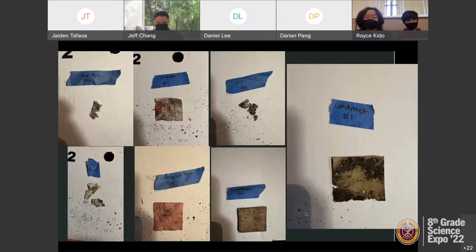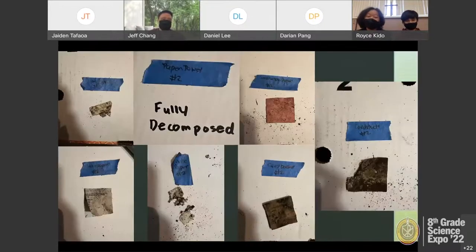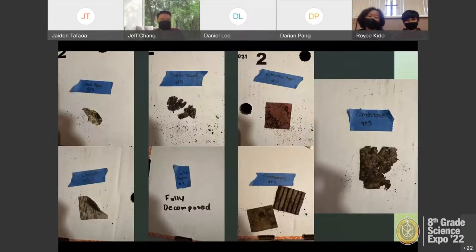So here's basically what happened in all 3 trials. Starting with trial 1, lined paper, paper towel, and white paper look like they're the 3 to decompose the fastest out of the 7. Cardboard and construction paper were the ones to decompose the slowest, as they only had minor color loss. And cardstock and newspaper had little rips and holes with color loss as well. So the only difference in trial 2 is that paper towel fully decomposed, and in trial 3, white paper fully decomposed.